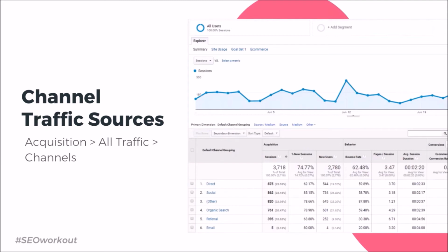An important area to check into is your channel traffic sources to see what main source is bringing you traffic. A channel is simply how Google groups traffic from those major sources. So, for example, organic traffic is non-paid traffic from search engines, including Bing and Yahoo and other things, while your direct traffic comes from people who type your site directly into their browser. These groupings are what makes Google Analytics such a useful and robust tool.